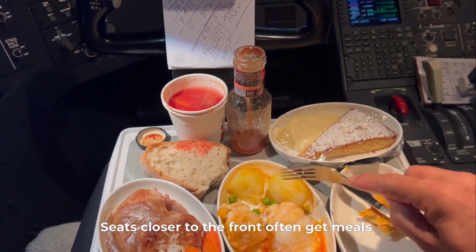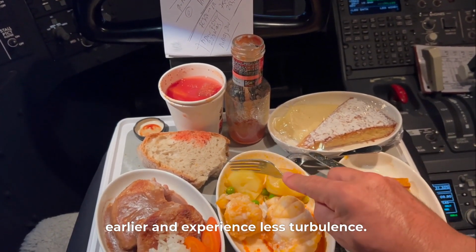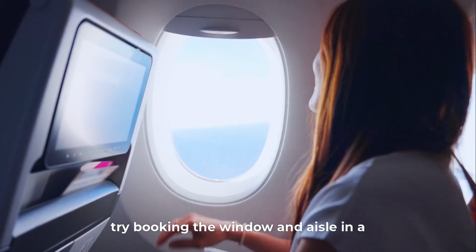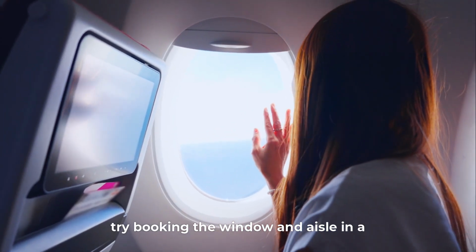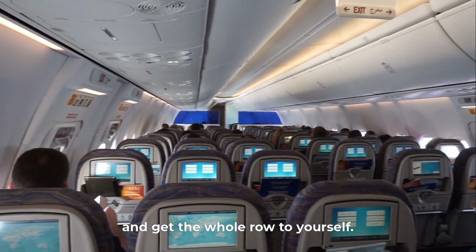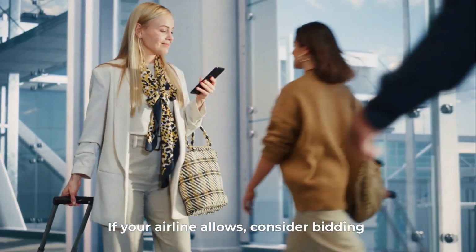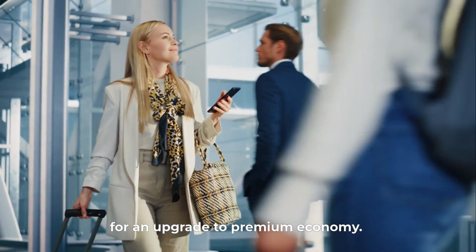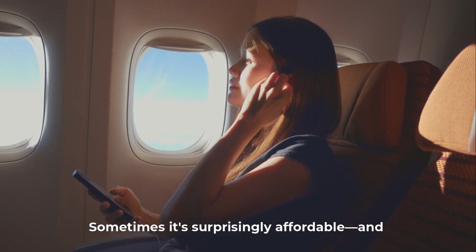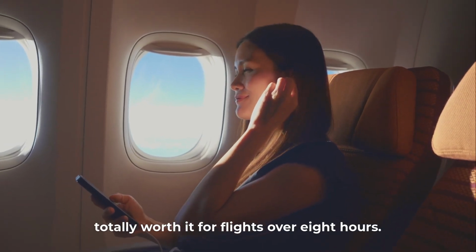Seats closer to the front often get meals earlier and experience less turbulence. If you're traveling with a companion, try booking the window and aisle in a 3-seat row. You might luck out and get the whole row to yourself. If your airline allows, consider bidding for an upgrade to premium economy. Sometimes it's surprisingly affordable and totally worth it for flights over 8 hours.